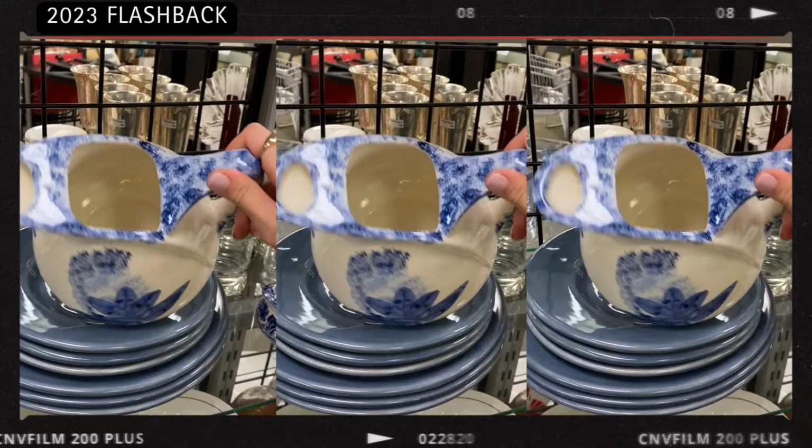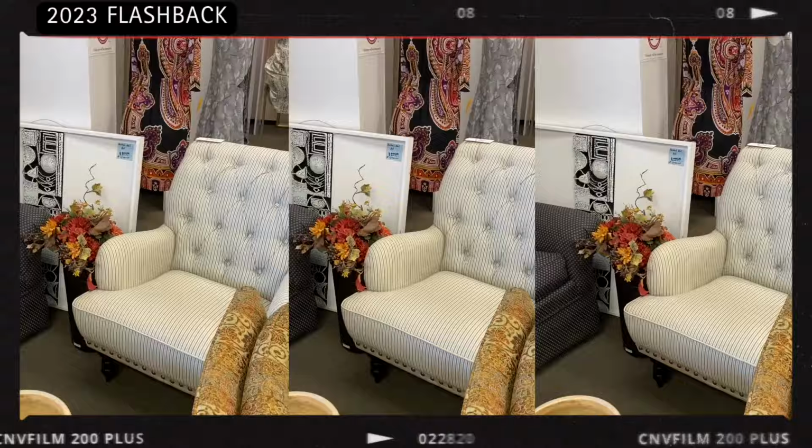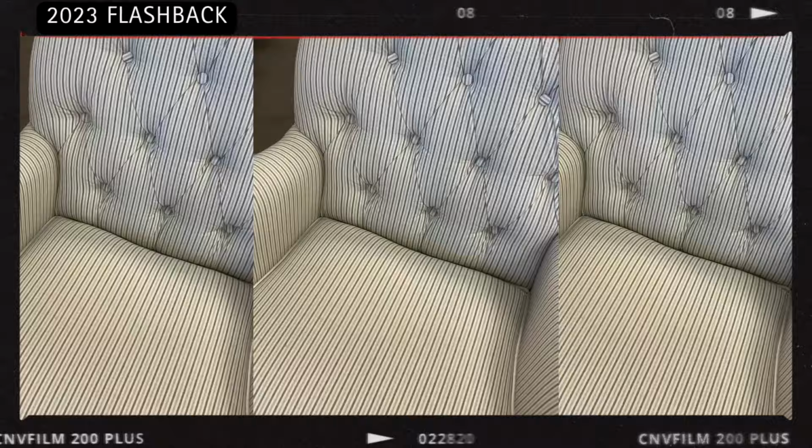I ended up getting it for $5, or it was like three on sale or something, my sister said. I don't know. You have got to go here if you are from here. It's amazing. The furniture, this little chair, I would buy that in a minute, $50.